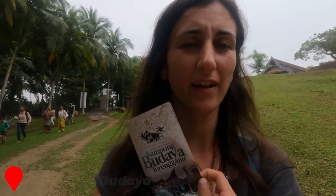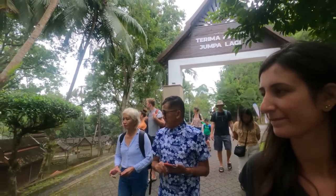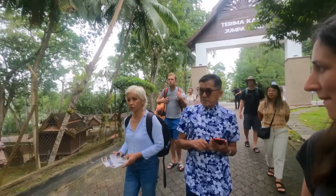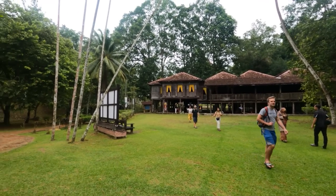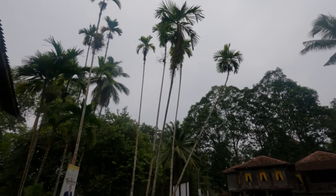Ladies and gentlemen, we are here at the Terengganu cultural village and it is beautiful. It's a beautiful green space, a living area for the traditional houses, the traditional boats, the traditional way of living, and we're gonna show you some beautiful views from up and down here. We're going through the jungle right now. We're gonna see some traditional places where people used to live.